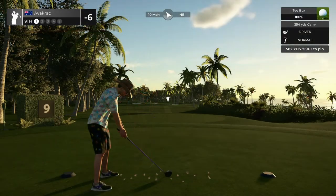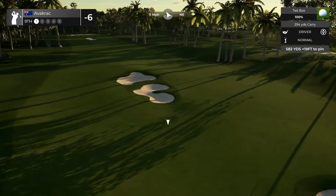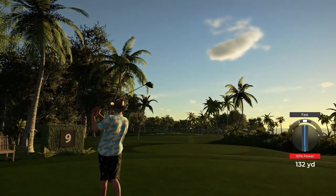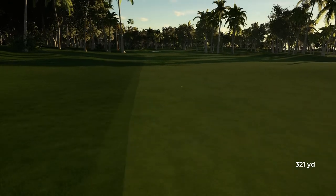All right, big par 5 to finish it. Nice. What do we got? 582. 19 feet down. 11 miles going with us. Do we shoot it up this side? I say we do. Oh, that's a fast. That's definitely not in the bunker. Could be in the rough. A little lucky bounce. Thank you.